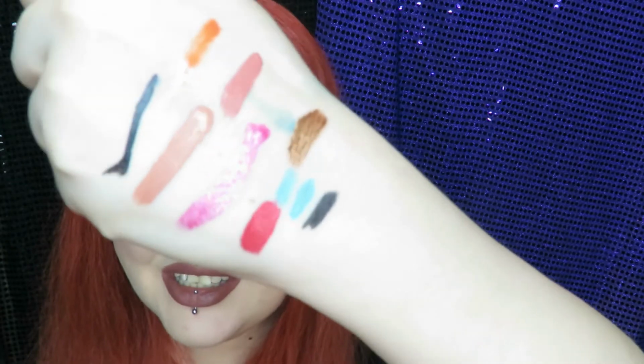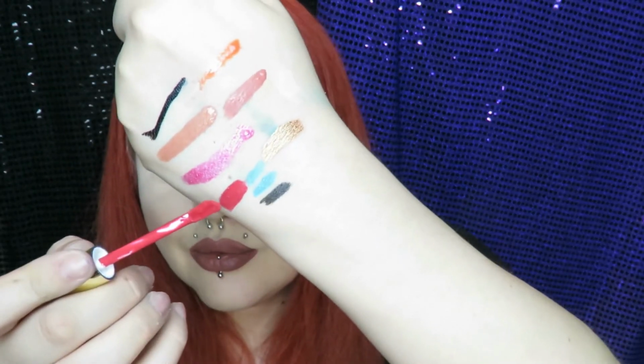Next we have another Hydra Matte in the shade Strawberry Fields. Strawberry Fields forever. Ooh, that is really nice. This one right here. That is a gorgeous shade and I'll definitely be using it. Next we have another lip pencil in the shade Peachy Keen. Did I get a Peachy Keen lip pencil in the other one? I can't remember. Was that the Hydra Matte or lipstick? No idea, but I've always said Peachy Keen before. But this is gorgeous.